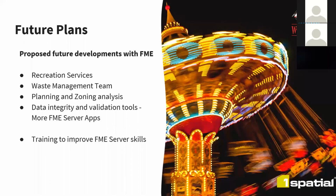So there's so much more we want to be able to do to set up using FME Desktop and FME Server. A few projects that we have in the pipeline to plan for is to provide analysis support for our recreation services team with assets that they capture out in the field and streamline the data entry into the asset management system, which is currently all done through field apps, but then the process to bring it all back into the system is very manual at the moment.